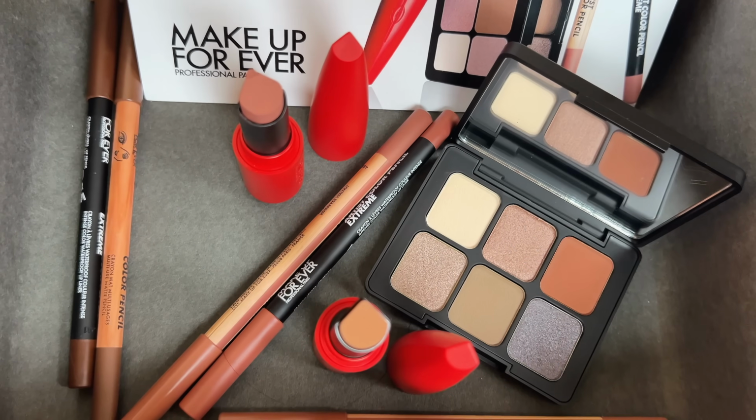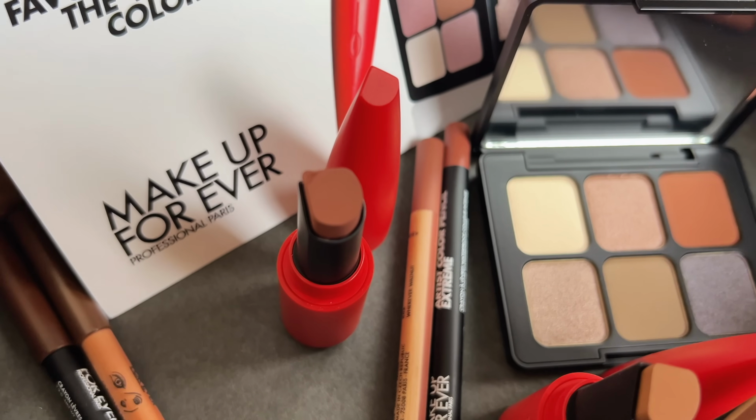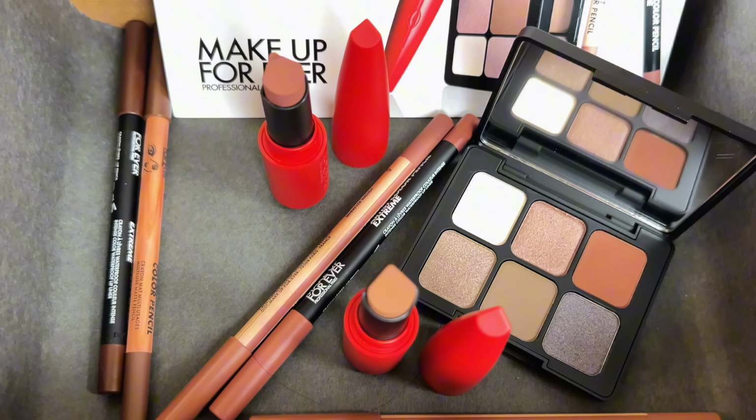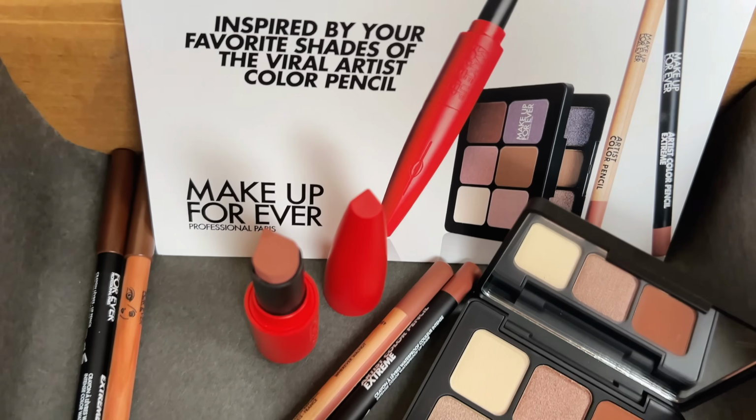Do some liner. If you're a fellow Makeup Forever fan and you love their all over pencils, they did come out with some of their most popular shades in lip liners. So this is really exciting. This one is Endless Cacao. I know Wherever Walnut is super popular. So yeah, they have a slightly creamier formula specifically for lips.